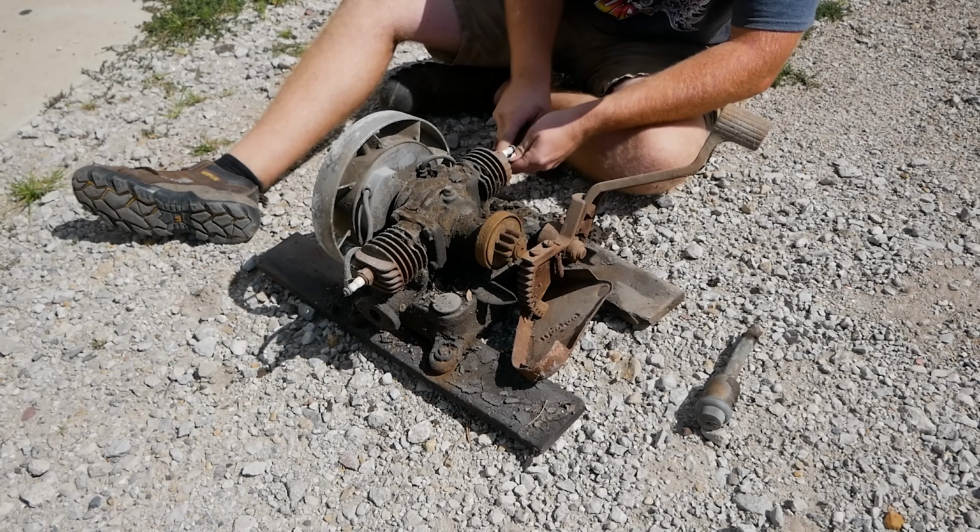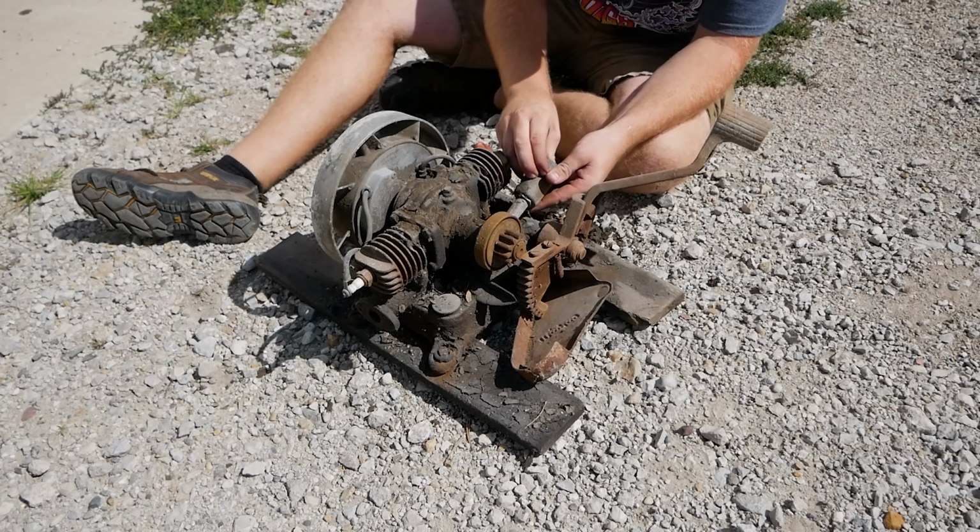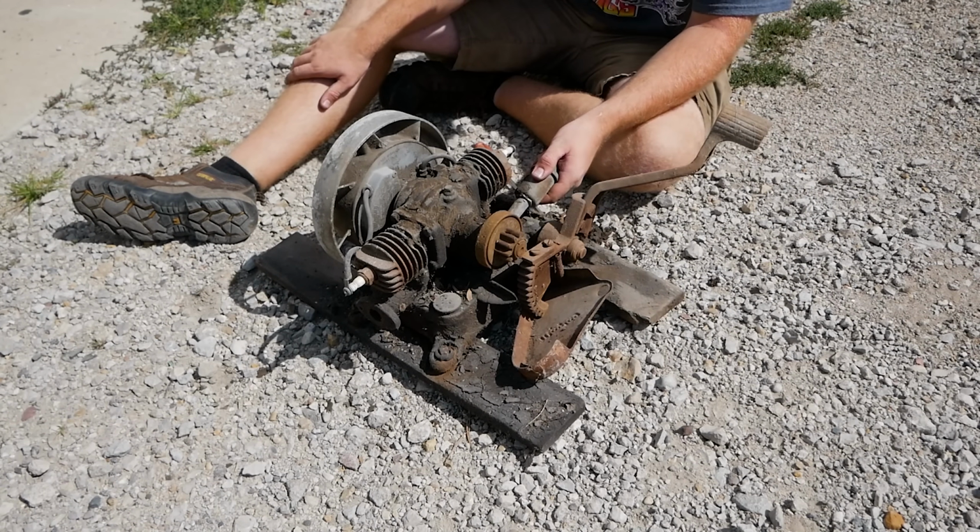Kind of getting somewhere with this. I think I figured out where this guy goes. He goes right there. I don't know why, but he just does.